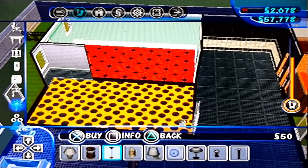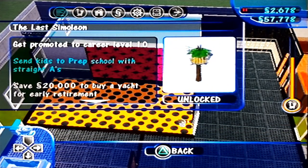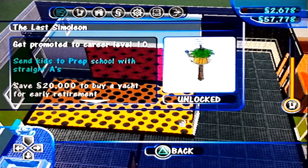Yeah, we have Tom and Anna at the prep school. They were so good. Just check out the goals. Get promoted to career level 10. Send kids to prep school with straight A's. Save 20,000 to buy a yacht for early retirement. So yeah, the kids are not here anymore. And all we have to do is just getting promoted to career level 10.